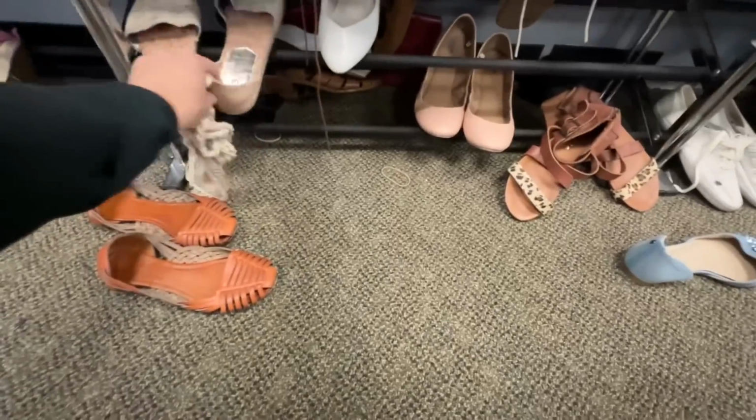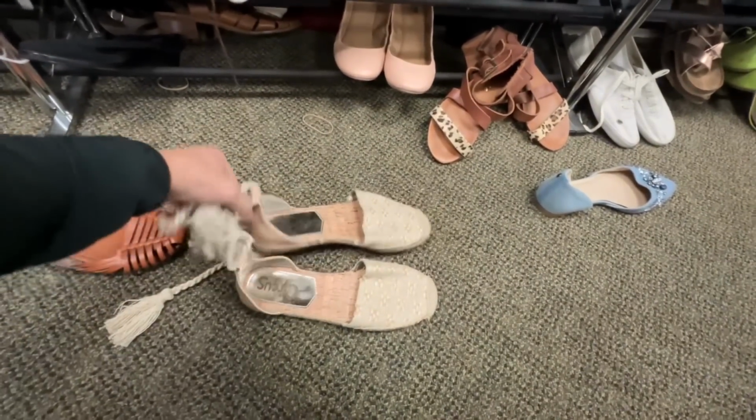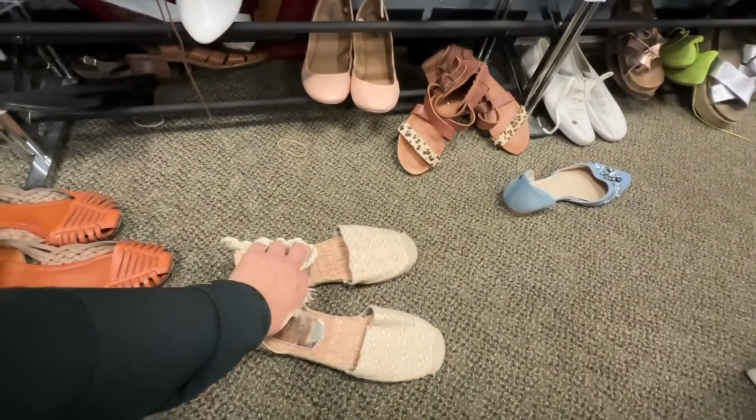All right, and then I spotted these little Circus Sam Edelman. I think this is the lowest line of the Sam Edelman stuff, so I'm not expecting much, but I thought these were really cute little sandals or summer shoes, little espadrilles.